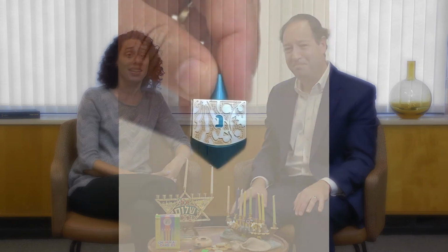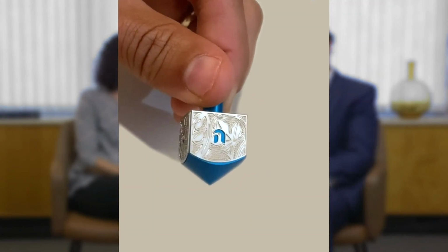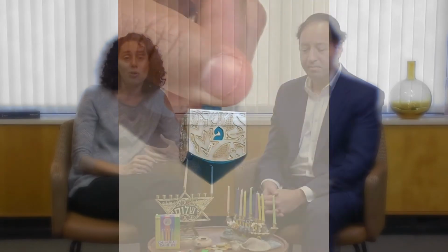And if you're lucky enough to find a dreidel that comes from the land of Israel, Rabbi Amy, what will it say on it? It'll say, Nes Gadol Haya Po, a great miracle happened here. And those are really special. So because of that miracle, a lot of the things that we do on Hanukkah have to do with oil, especially the foods we eat.